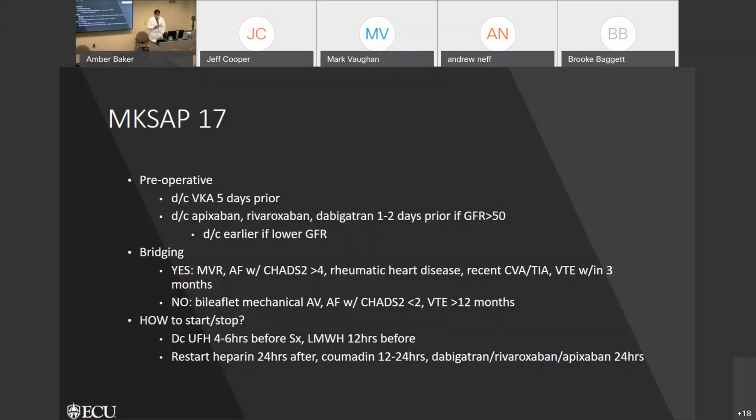All right, and so just kind of going over what MixApp has to offer. So preoperative, usually they want you to hold warfarin 5 days prior. Apixaban, rivaroxaban, dabigatran, usually 1 to 2 days prior. This is from MixApp, so this is a little bit less structured than what you're going to see in the inpatient setting. I feel like this is one of the few times where the textbook is a little bit more lenient than real life, with bridging with procedures and with holding anticoagulation before procedures.